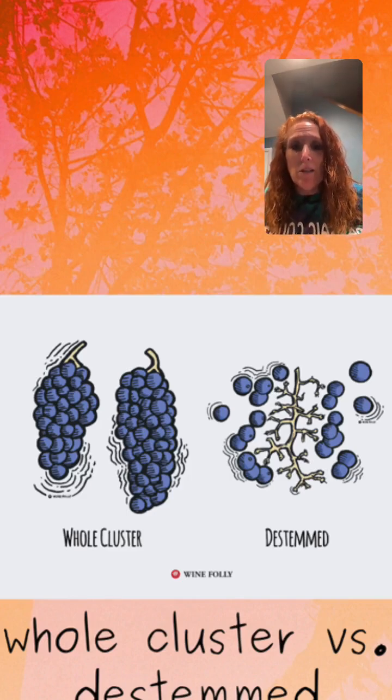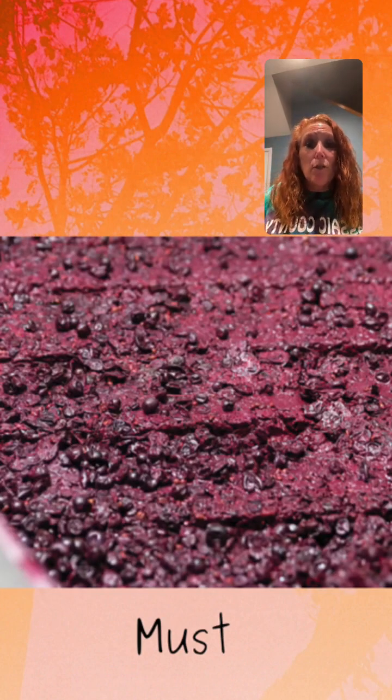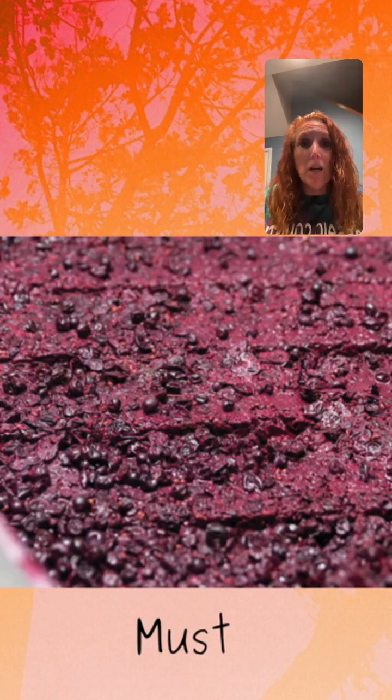The term must is derived from a Latin term, vinum mustum, and this means young wine. It is the combination of the freshly pressed juice, the seeds, the stems, and the skins. All of this is known as must. So all of that mucky stuff is must. This mixture is thick and chunky, and since the yeast haven't yet gone through fermentation, it is super, super high in sugars.